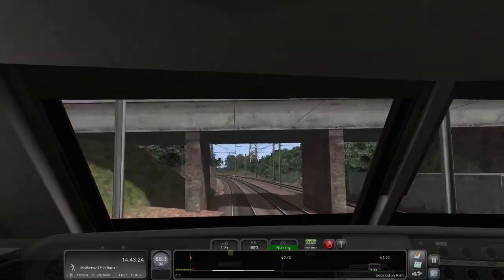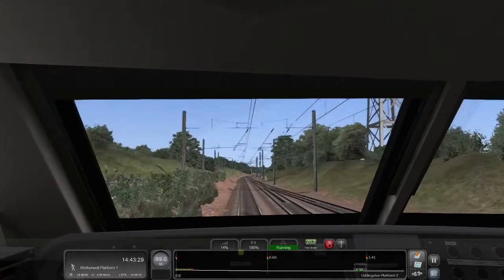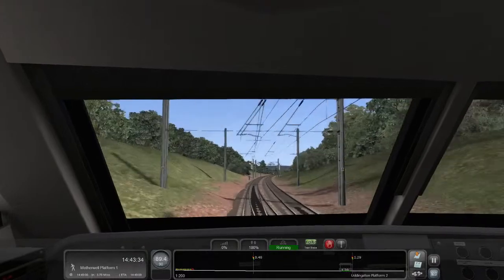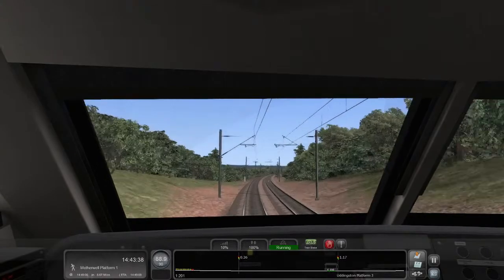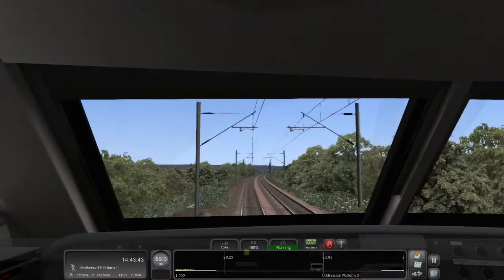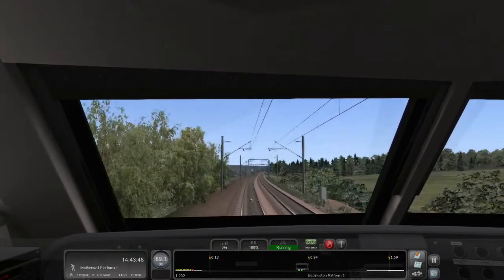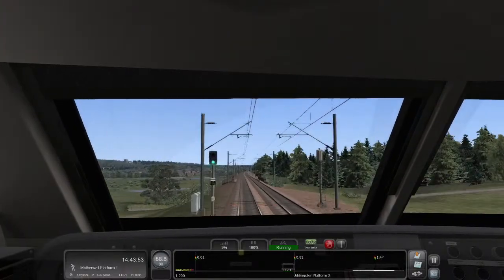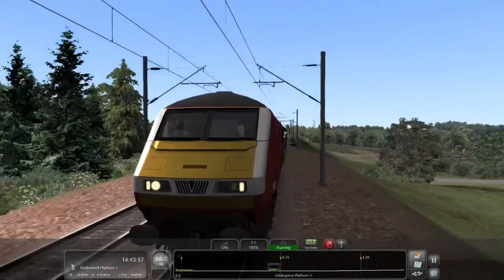Why did Thames and 700s not spawn in that corner? Yeah, you do need to load the assets for the Desro City pack. And the Brighton main line as well. I got the Brighton mainline ticked. Yeah, you need to tick the class 700 717 707 pack as well. No Train Sim World 2 gaming. No, this is not Train Sim World 2 gaming. This is Train Simulator gaming, which is debatably just as good.